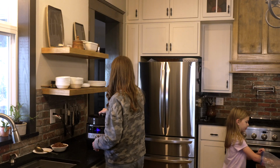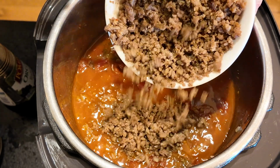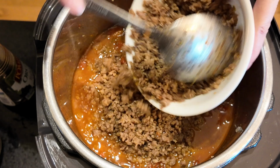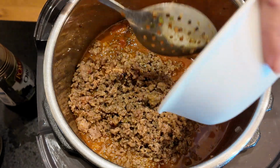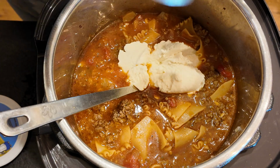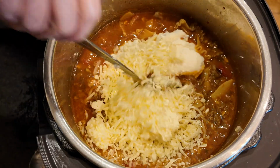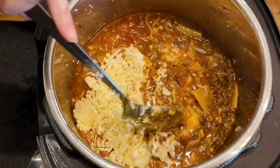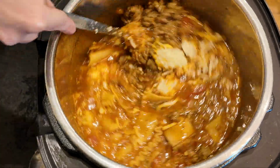Once the time is up, I did do a manual release, which I find is best anytime you're working with noodles so they don't overcook in the process. Then added the sausage back to the pan. After that was done, it's time for the ricotta. Now, any lasagna that you make is always made better with ricotta, so we're adding it directly into the soup before topping it with mozzarella. Now, as you will quickly see, the smell of the soup was so amazing.